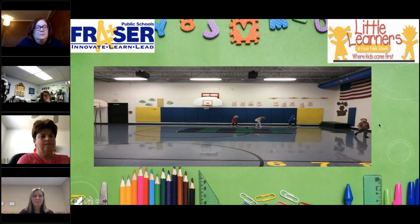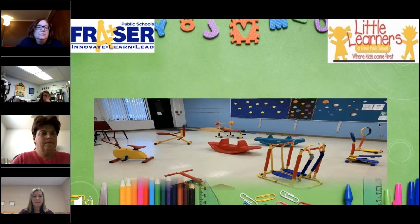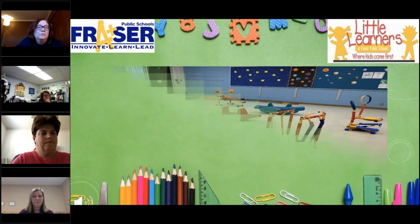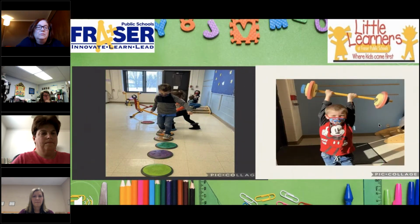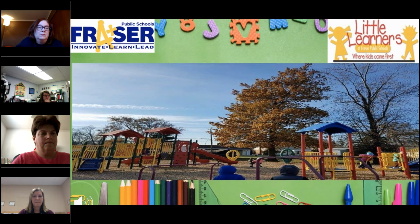Gross motor. We have 3 areas available to use. In the gym, we have bikes, balls, hula hoops, and scooters. The exercise room provides child-sized gym equipment, stepping stones, and rocking horses. And of course, outside, fresh air, climbers, slides, swings, and rockers.